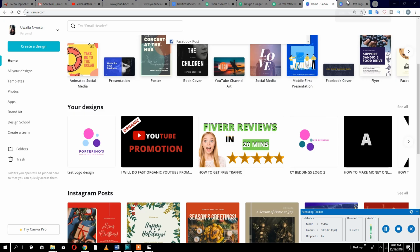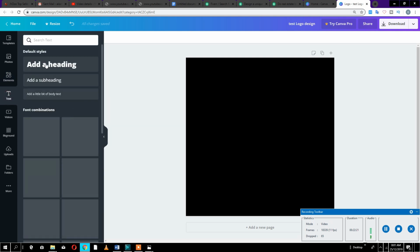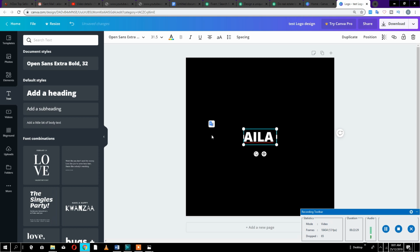Okay, so let's quickly make another logo design before we go over to ebook design. I like using black, so let me get a text. Just come over to this place, click on text, click on this. Okay, then you can add your text. Aila Media. Go over to this place and then change it to Aila Media logo design. No, not correct. Design 2.